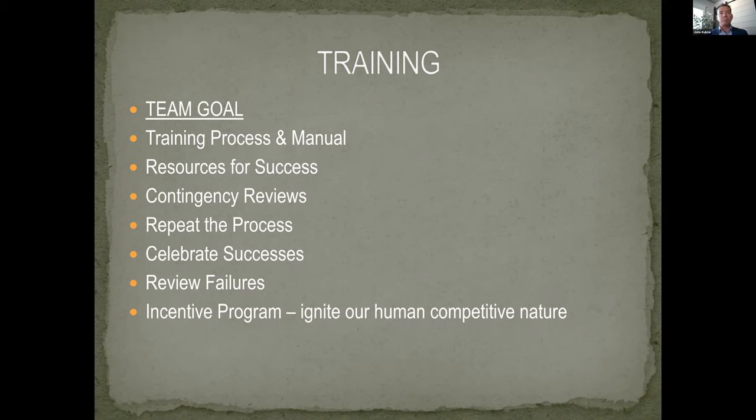Our number one goal is to build member trust in everything we do, because the more member trust we have, the easier it is for us to drive our business. And especially in driving F&B dollars per round, we need their trust. If we don't have the customer's trust or the member's trust, they're going to be really hesitant to give us their dollars for that food and beverage experience. So we need a training process and a manual.